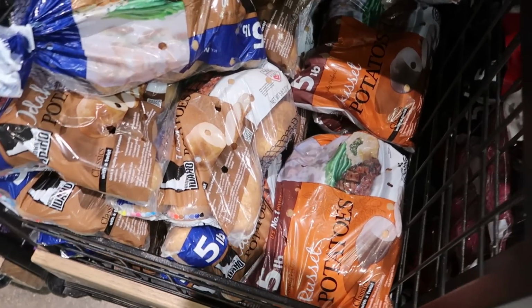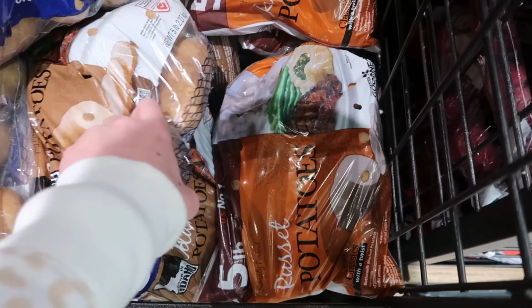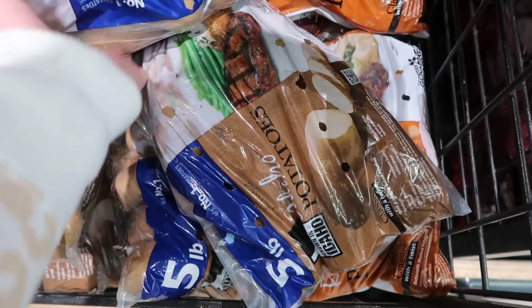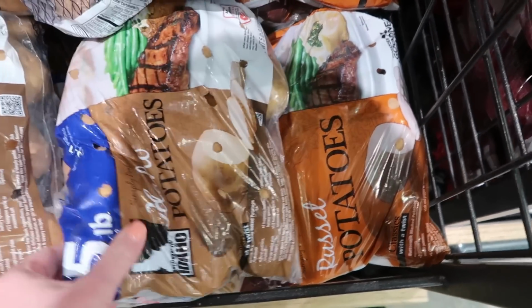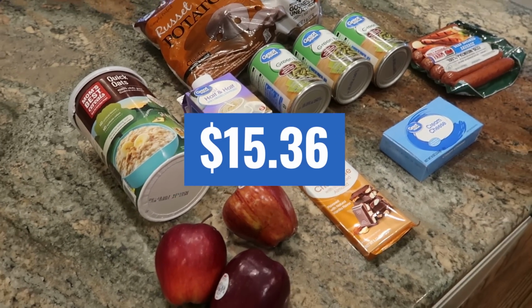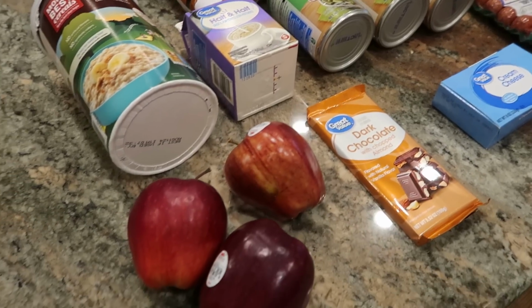My son does not care much for potatoes, but I am going to be using them in this meal plan. However, in one of my alternate endings, or did the butler do it, I'm going to make something with pasta or rice instead. So if you're not a potato fan, just stick with me. Everything you see here cost me $15.36 at Walmart. It looks like such a small amount, but believe it or not, I'm going to get 3 delicious, filling meals for my family from this.